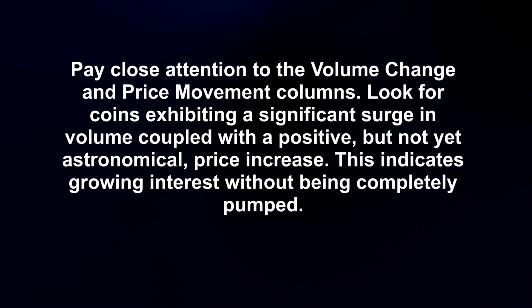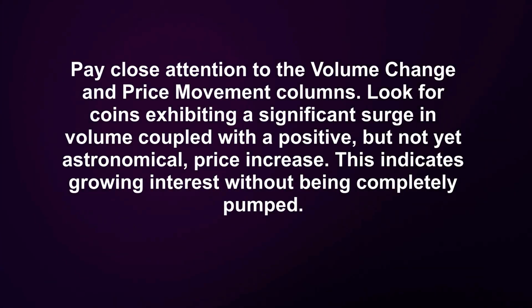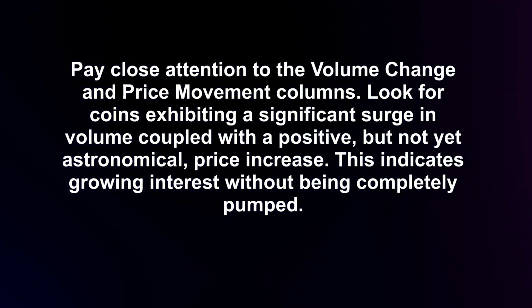Pay close attention to the volume change and price movement columns. Look for coins exhibiting a significant surge in volume coupled with a positive, but not yet astronomical, price increase. This indicates growing interest without being completely pumped.